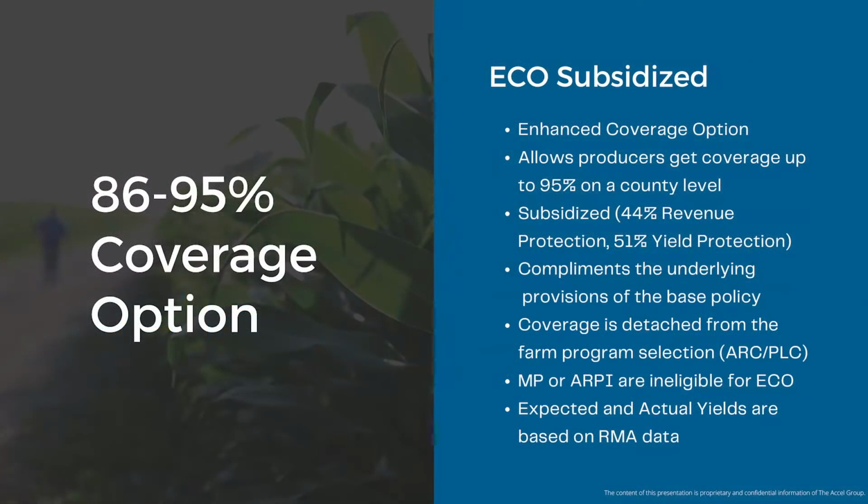broad spectrum. ECO allows you to go from 86 to 95% coverage on a subsidized product. You can choose a revenue base or just a yield-based policy. The design of this policy is to complement your underlying policy. So if you have a yield-only base policy, you're going to add yield-only ECO. If you have revenue-based, then you're going to have a revenue-based ECO policy. You cannot mix and match the two. They're going to be congruent with each other. If you have margin protection insurance or a county area-based policy, you are ineligible for ECO.